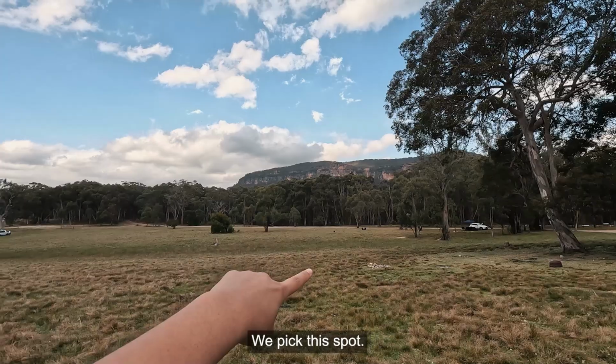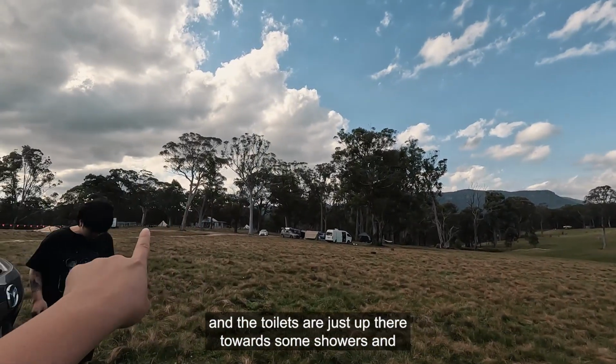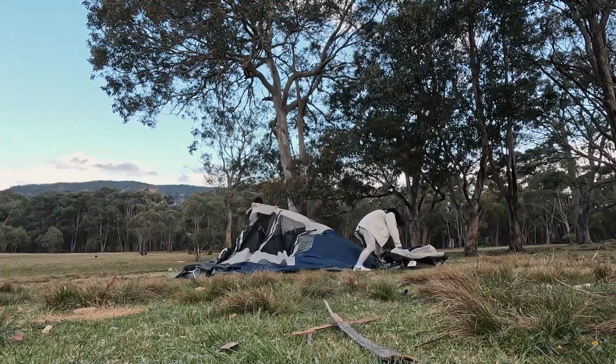We picked this spot, so we have the mountains in our view and the toilets are just up there, toilets and showers.